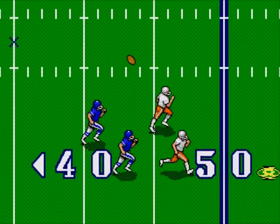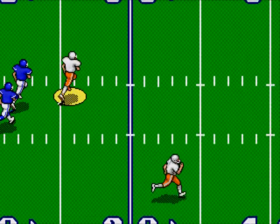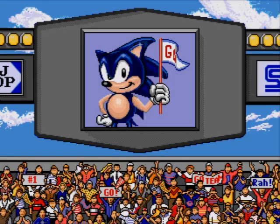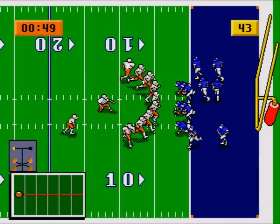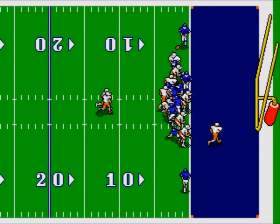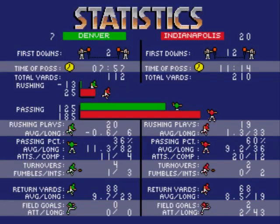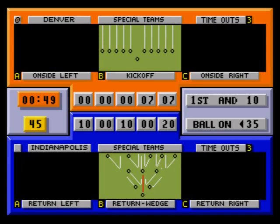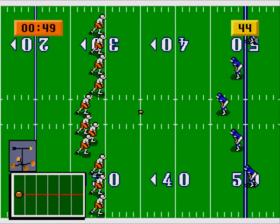Back to pass. Throws right, makes the catch. The clock is 40, 30, 20, turns on the speed. Payday! The score is 20-6. Denver sets up for the extra point. And the kick, yes, the score is 27, 49 seconds left in the game. The score is Indianapolis 20, Denver 7, with 49 seconds to go.